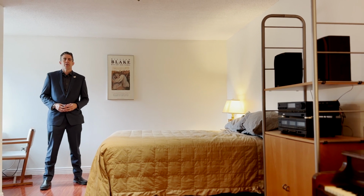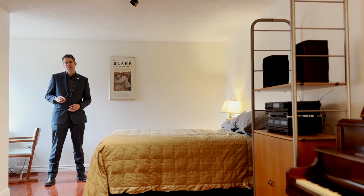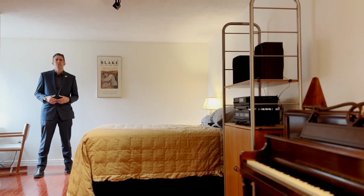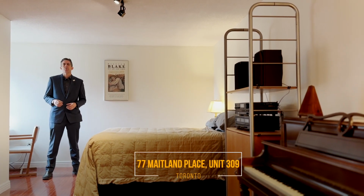77 Maitland Place 309 has many of the features people often search for in the city of Toronto and can't find. It's a spacious unit with a large balcony. It's been updated. The building itself is loaded with amenities.